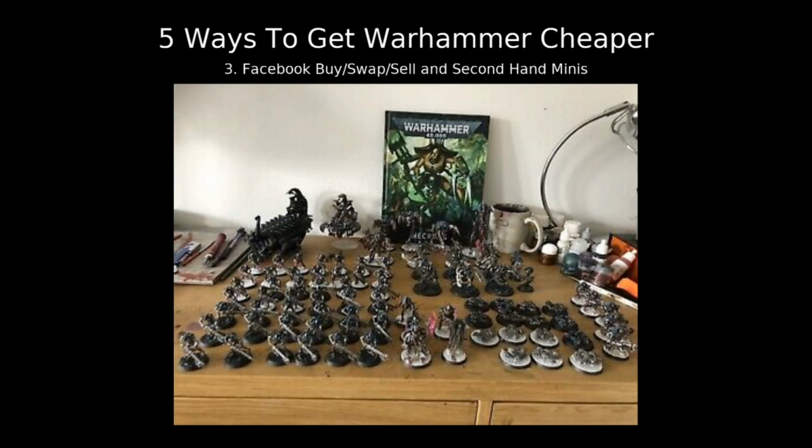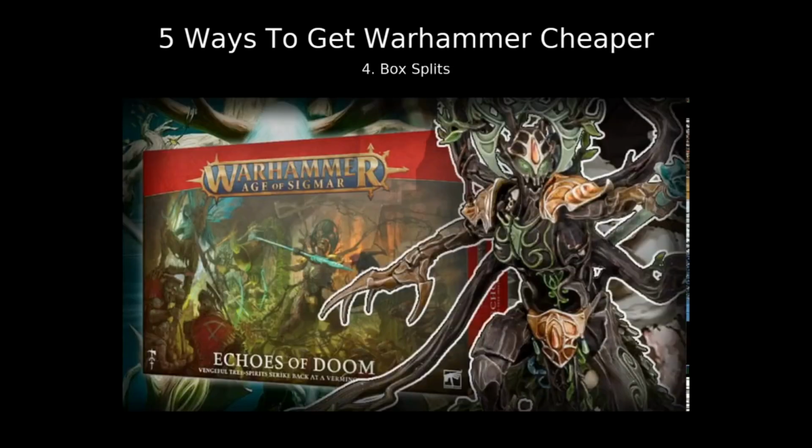Now, what's cool about this is sometimes you can get entirely painted armies, and that way you can get it on the tabletop straight away, playing games with a fully painted army. Other times, you'll find people have bought boxes, not built stuff, or the rules have changed for particular units, and they're deciding to move on from things, or they're just needing a bit of quick cash. So, whatever the reason, Facebook buy, swap, sell, secondhand minis are always a great place to go and cheapen up your spending.